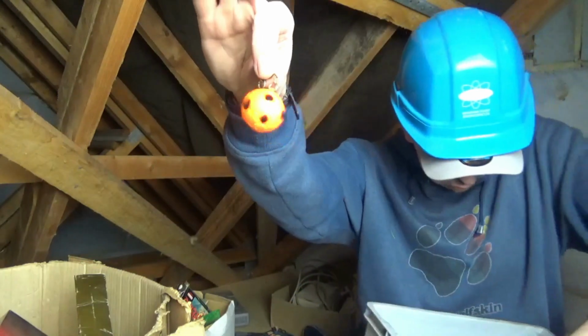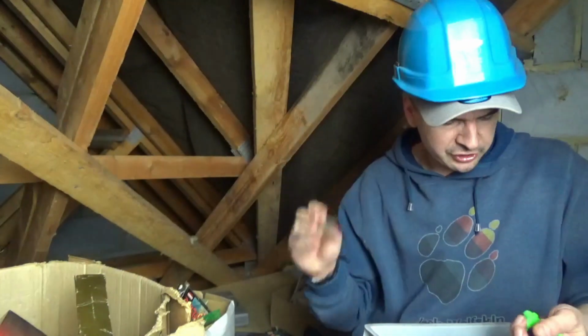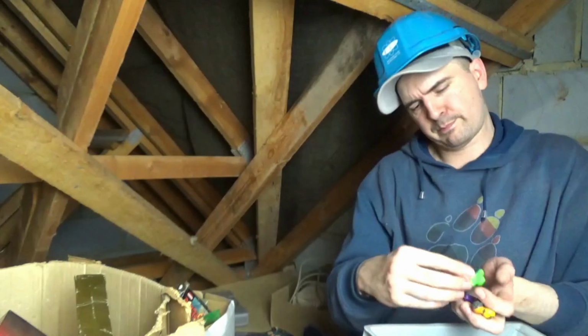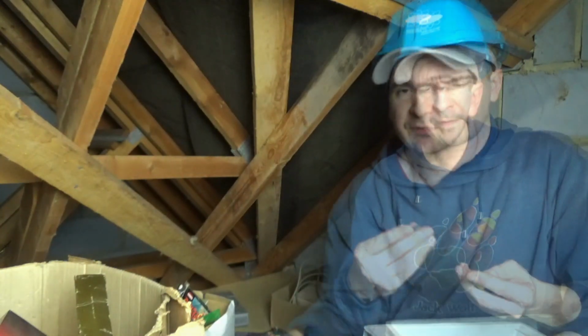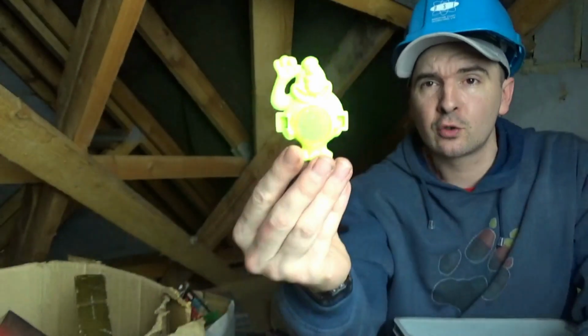Random football. You'll be able to find that easily in the snow. Witch's finger, which glows in the dark. Another muscle, another muscle, another muscle. There you go, that's going back some years as well. Back in the day, you used to get freebies in your bags of crisps. That is, of course, Monster Munch.